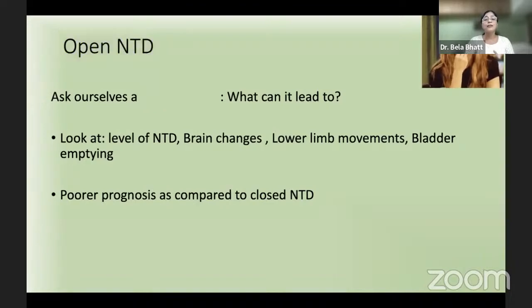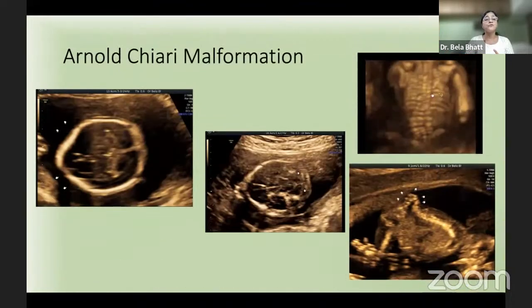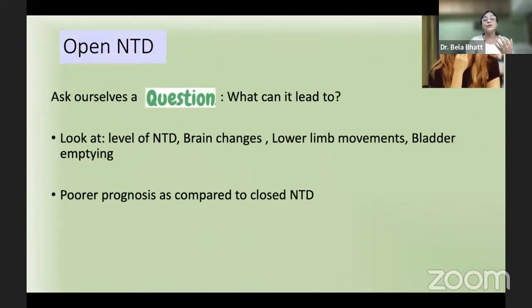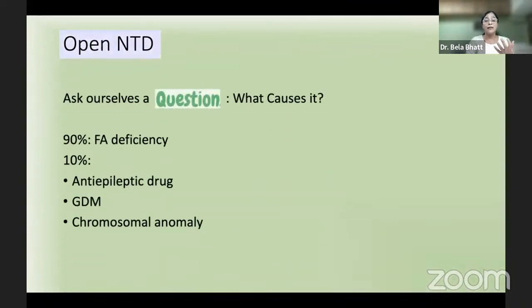As we know, in Arnold-Chiari malformation, because there is open neural tube defect, because of draining of CSF, there is pulling down of the hindbrain, the cerebellum, which is going to cause a banana sign of the cerebellum, and there is scalloping of the frontal bone leading to lemon sign. So these changes are going to tell you that the prognosis is obviously going to be a poorer one, right? Now, the first question we have addressed.